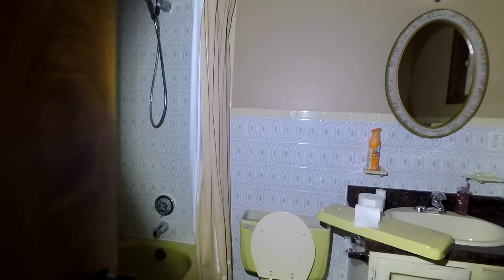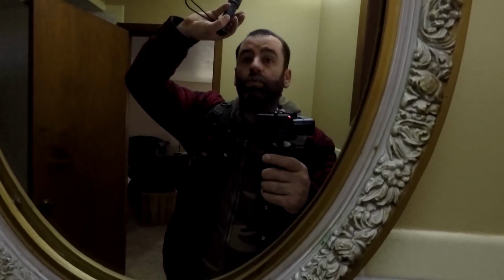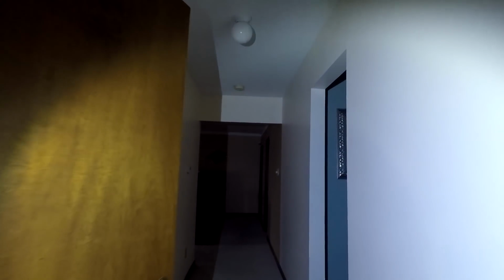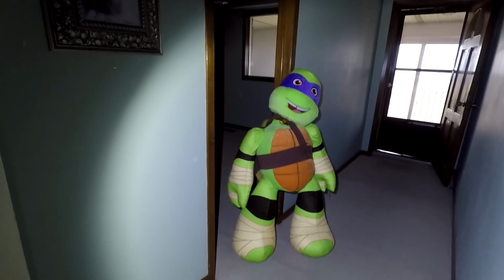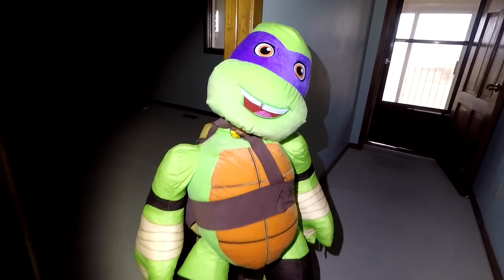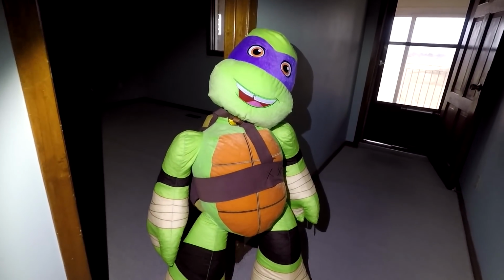Really dated bathroom. Interesting. All right, let's continue on, guys. What's down here? Holy crap, guys. Friggin' Ninja Turtles. That Donatello scared the crap out of me. Like a life-size Ninja Turtle. Got a bedroom over here. Look at these doors. They're actually pretty fancy closet doors there.